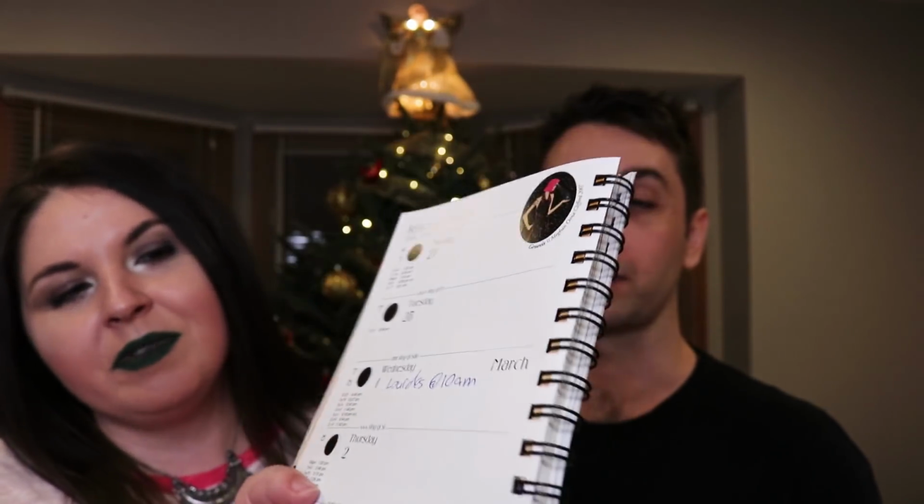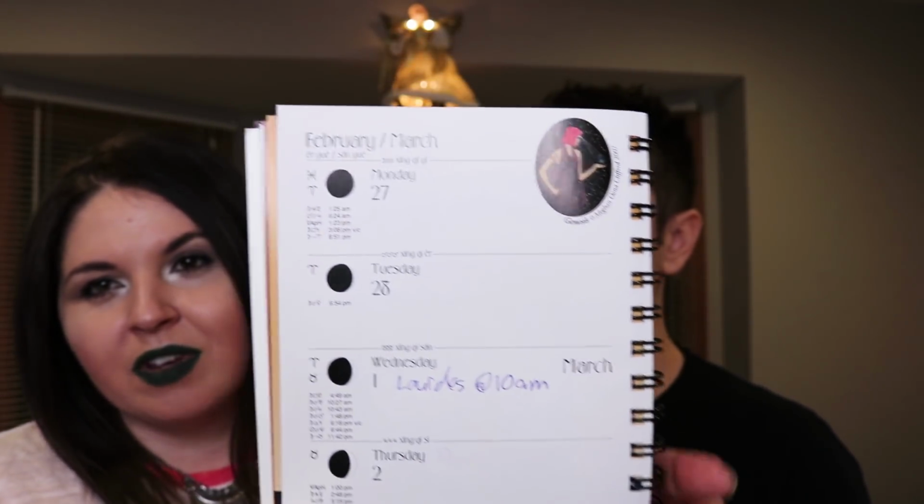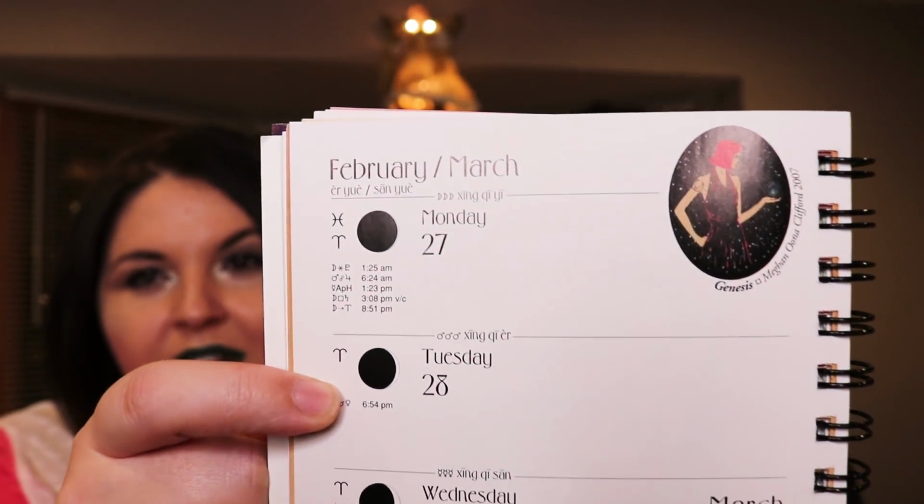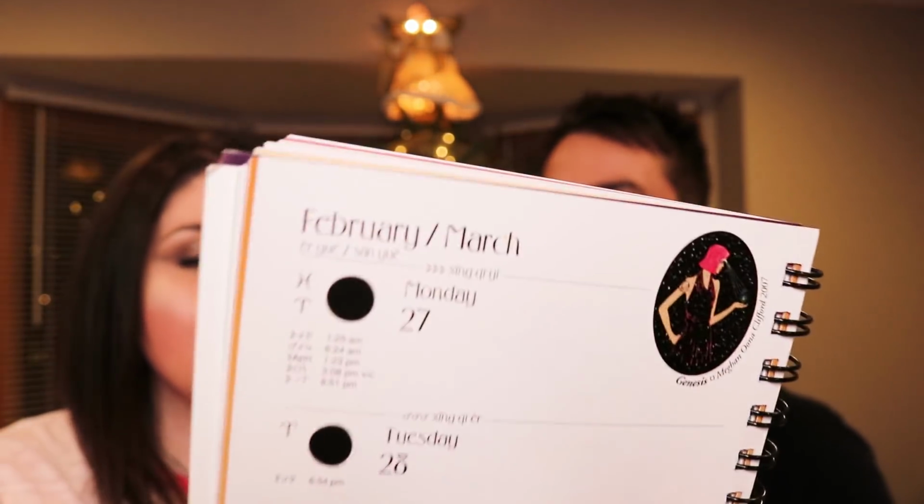So it has this woman. This is when I had my haircut a while ago. And it shows the lunar cycles. It shows you what sign the moon is in, and what time the moon moves into that sign. And what I really like about it too is in the beginning, the first 30 pages or so, it goes into this year's astrology. And I really appreciate that. And it also tells you your own astrology.